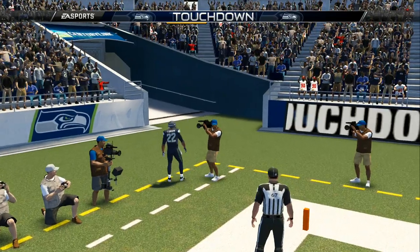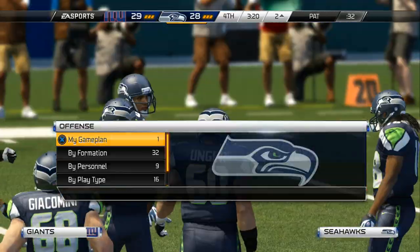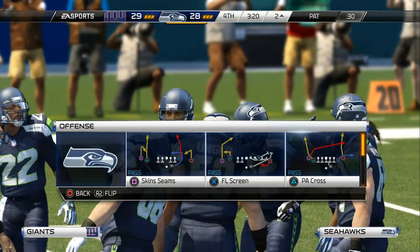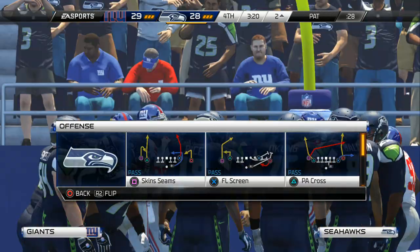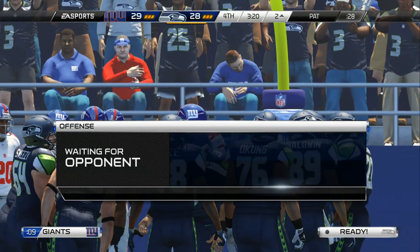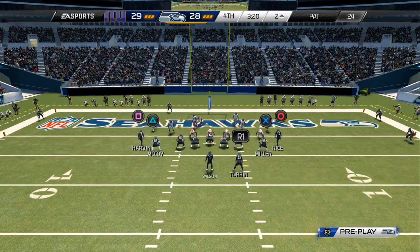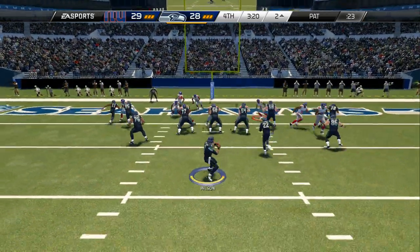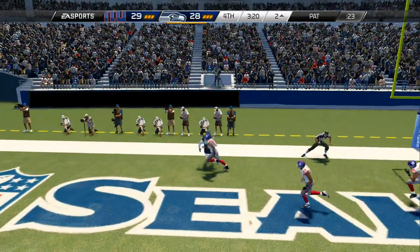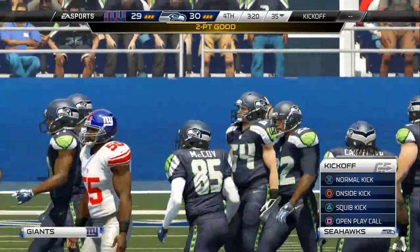Well, here we are. It's a tie game now. We'll see how the teams react to it. Will it be positive or negative? Lining up now for the two-point conversion. Put an additional 2 points on the board as they convert.